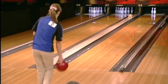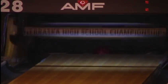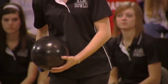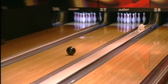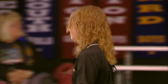If the junior, Dana Cluthy, can clean this up. Very accurate bowl right down the middle. Great job. Watch Lene Soderholm when she comes out of the ball. Watch her rotation around the ball. Very smooth, right in that track area of the lane. She did pull it just a little bit.